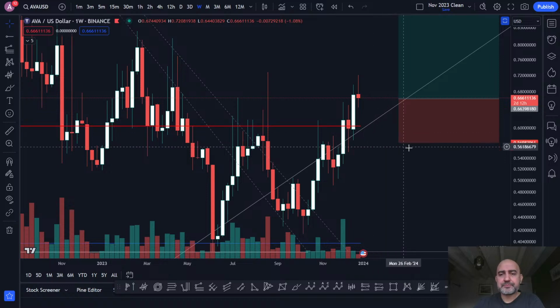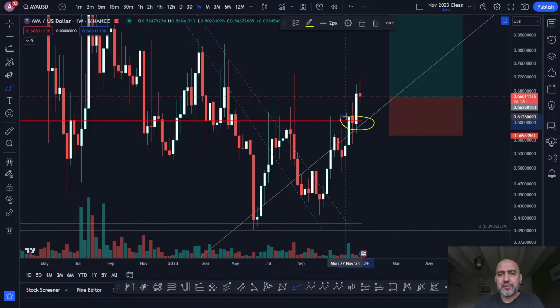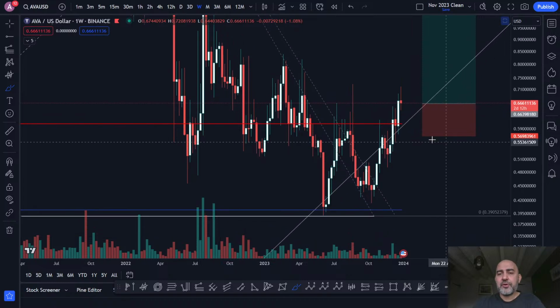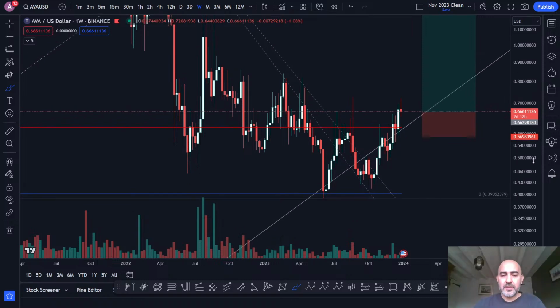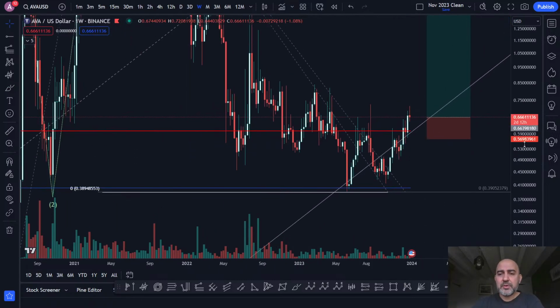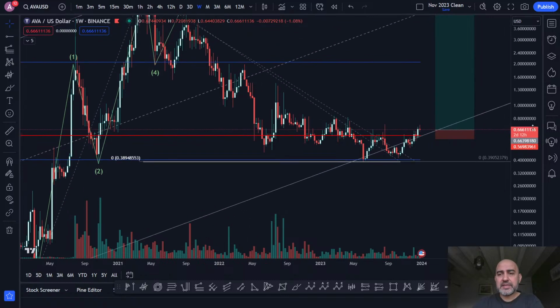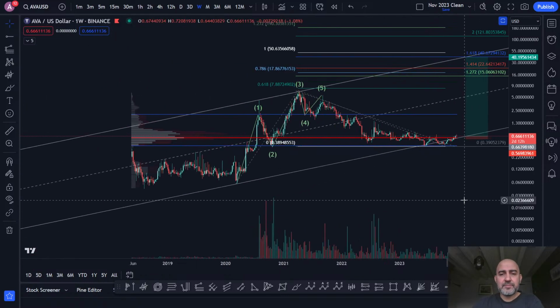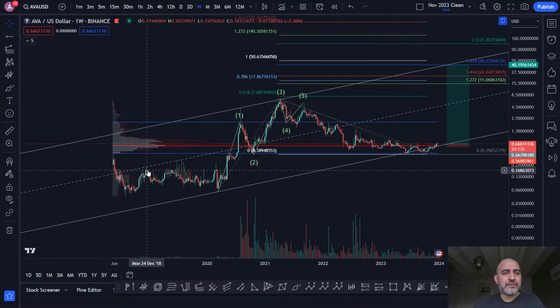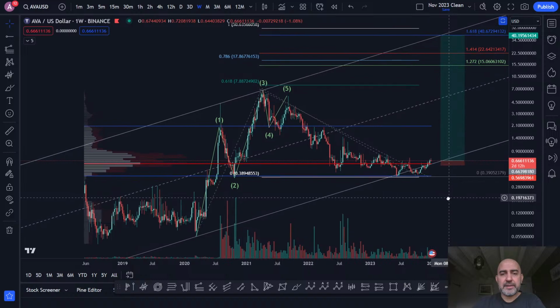You don't want to close down here. We don't want to lose the point of control. I think the point of control needs to hold now that we're above it. We need to hold it as support, not resistance, support. And that's very important. But now that we're in this channel, I think we're in a good place for AVA to continue. And when I'm looking at the higher time frame, I did this 5-wave Elliott wave, 1, 2, 3, 4, 5. That was in the last bull run, in the last bull market.